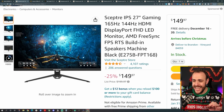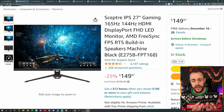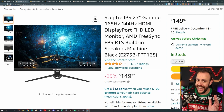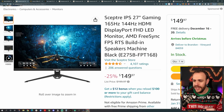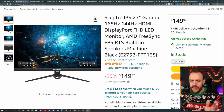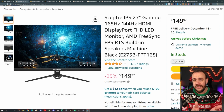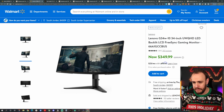Now, heading on over to this deal here, for those of you who don't quite have 300 bucks to shell out, half the price right here, you're getting very similar specs. 27 inches, you're getting 165 refresh rate. However, instead of a 1440p resolution, you're getting a 1080p. Now, if you are someone who is ultra competitive, especially with first-person shooter games, then this might be a more preferable machine, especially if your graphics card is not quite as powerful as some of these other PCs out there. That lower resolution will allow you to take advantage of that higher refresh rate, giving you more frames per second.